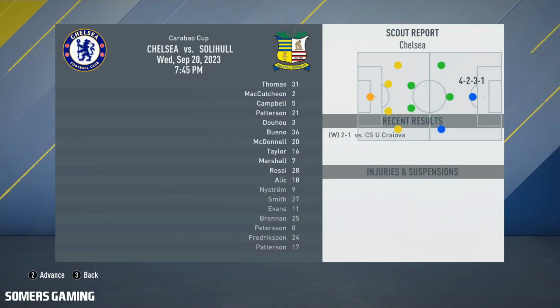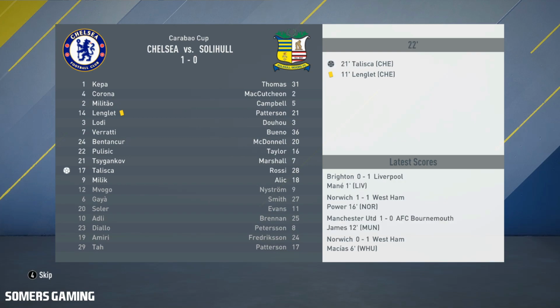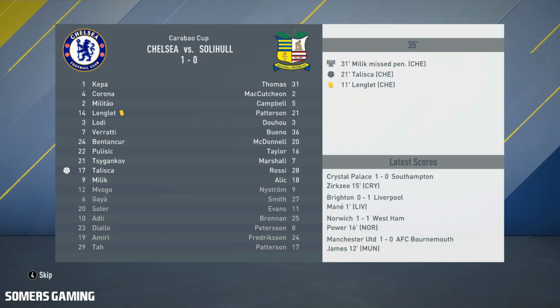Here we go then, Chelsea in the Carabao Cup, sending out a pretty strong lineup, but to be honest, I didn't want to play this game. I know what's going to happen here. Chelsea are going to run riot over us at this stage in the career mode series, when they clearly will have higher potential, higher rated players than us. We will not be able to overturn them the way that we did to Manchester City earlier in the career mode.